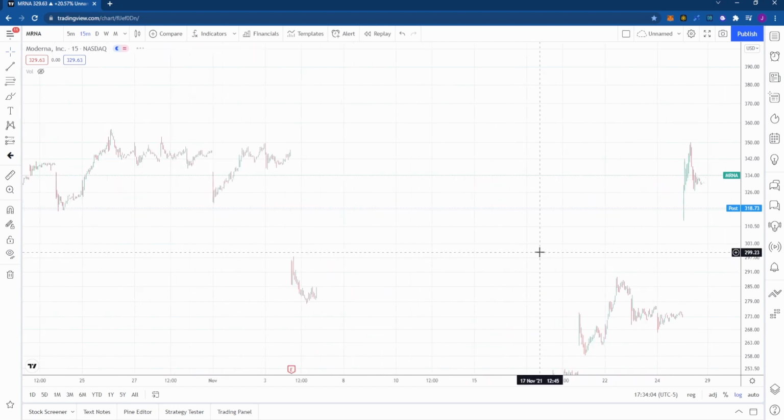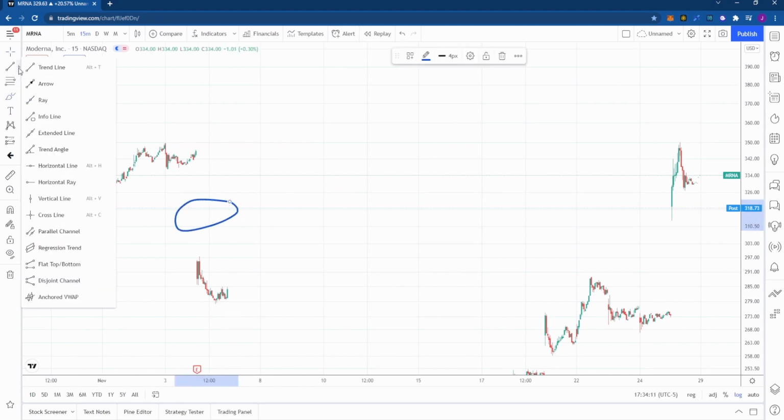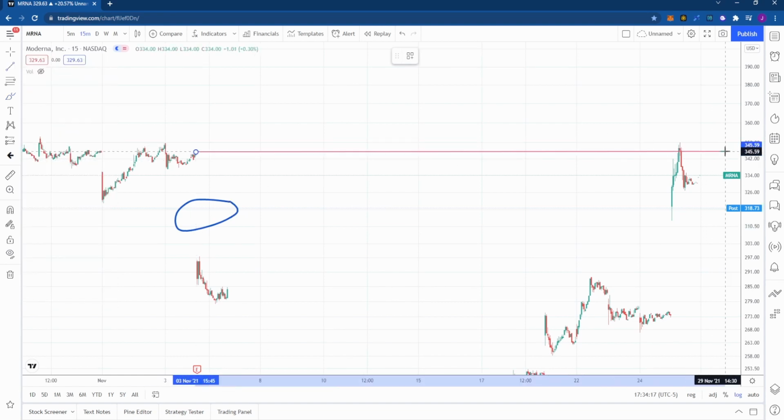So we saw that it gapped into the middle of this area, and this was the closing price of what created the gap, which is here, right? It needs to fill this, that's what it does. So we had a target.